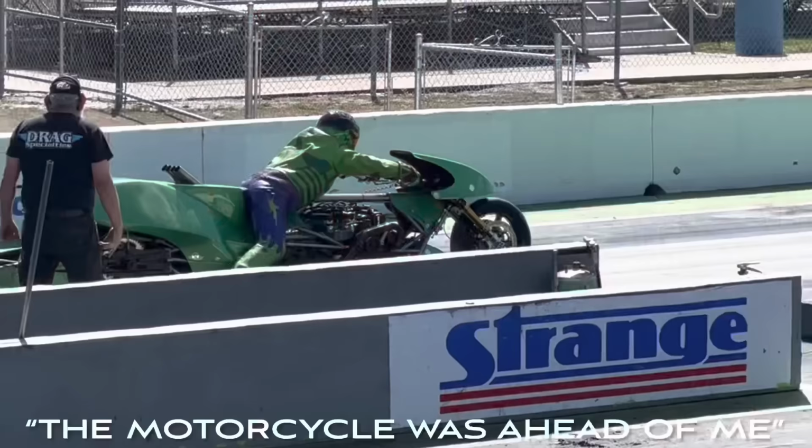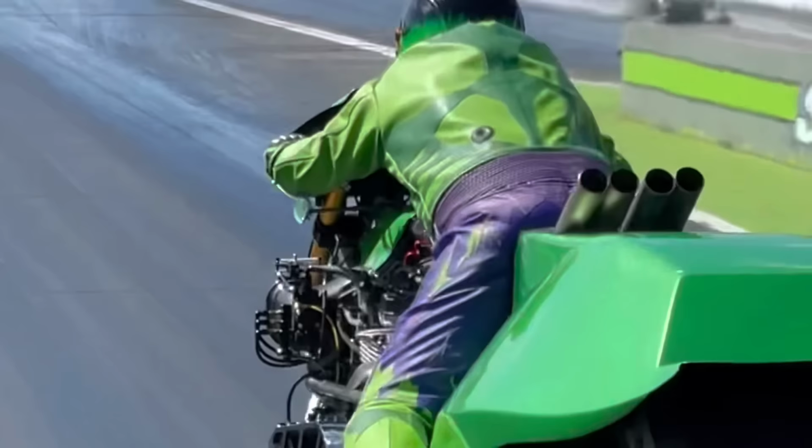I'm a little slower than I should be, but we're just starting to catch up a little bit. Everything's working pretty good. I hear you guys say that, and I hear Larry say that often, that the motorcycle was ahead of me, or I need to be ahead of the motorcycle. How do you stay ahead of the motorcycle? You just got to think quick, got to pay attention and just don't let it get ahead of you. It just happens.